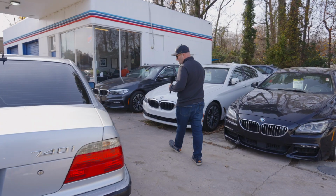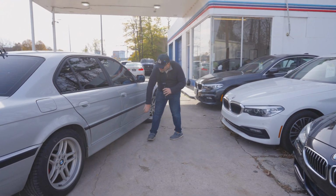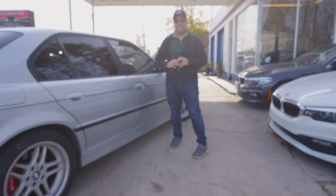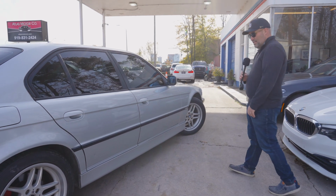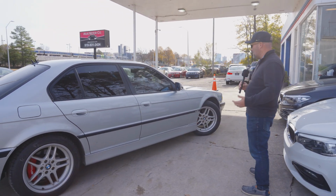Coming around to this side, something that should have been disclosed to me that wasn't. This whole bottom portion of this door here is Bondo. So I'm gonna have to get a door to replace that and make it right. Fortunately, I have another silver E38, so that might be the solution there.